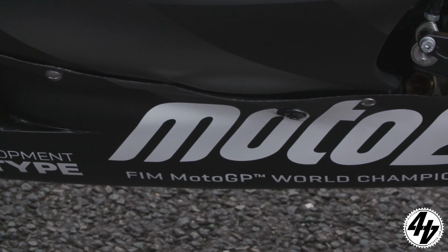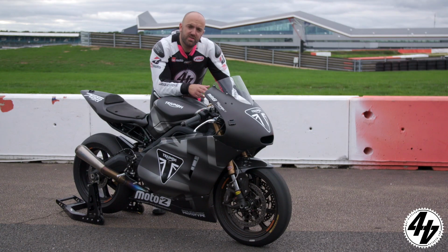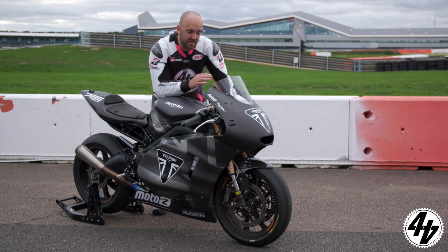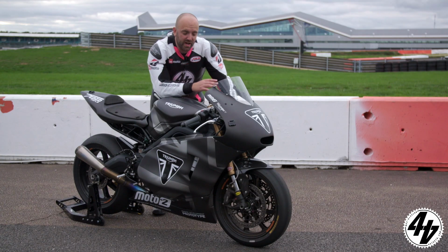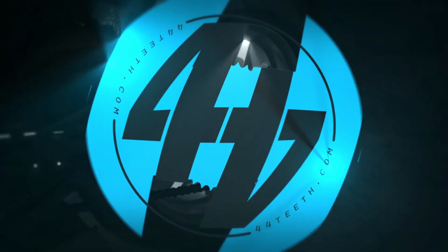I think someone said on our video last week that Moto2 next year has got 765% sexier. And I'll tell you what, I couldn't agree more. This bike or this engine will bring a massive amount to the class.